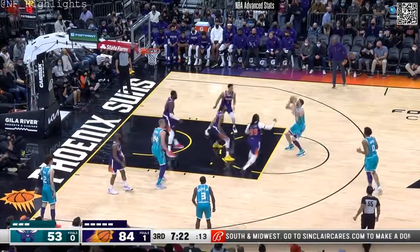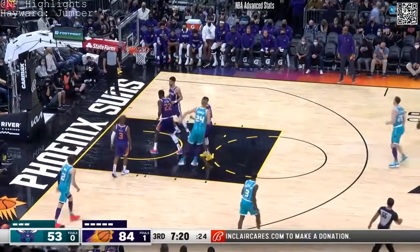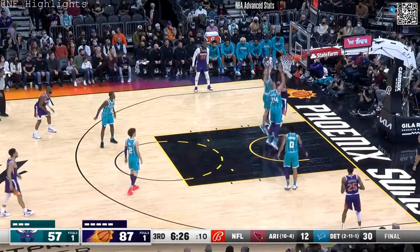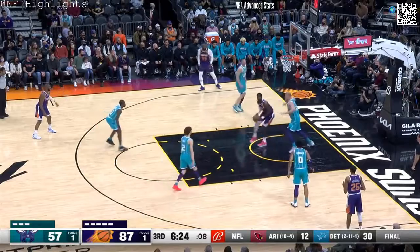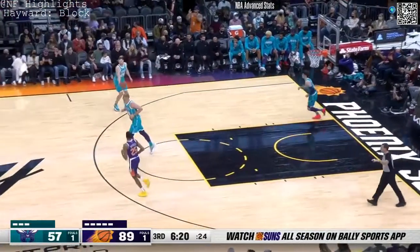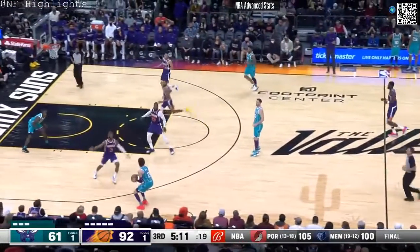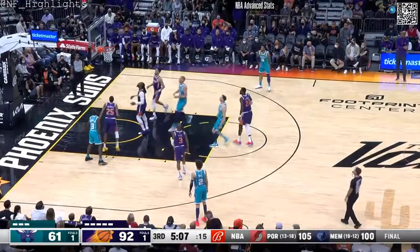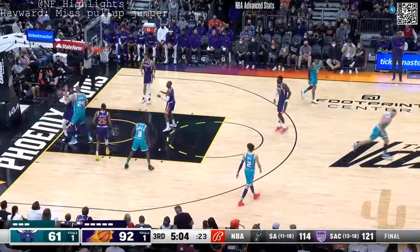Was actually a pass by Ball to Plumlee. Good look for Hayward. Booker. Overhead whip pass. Pump fake blocked from behind was Ayton by Hayward. And then hits Plumlee with the right hook. Speaking of boxing. Hayward pull up 14 feet in and out.